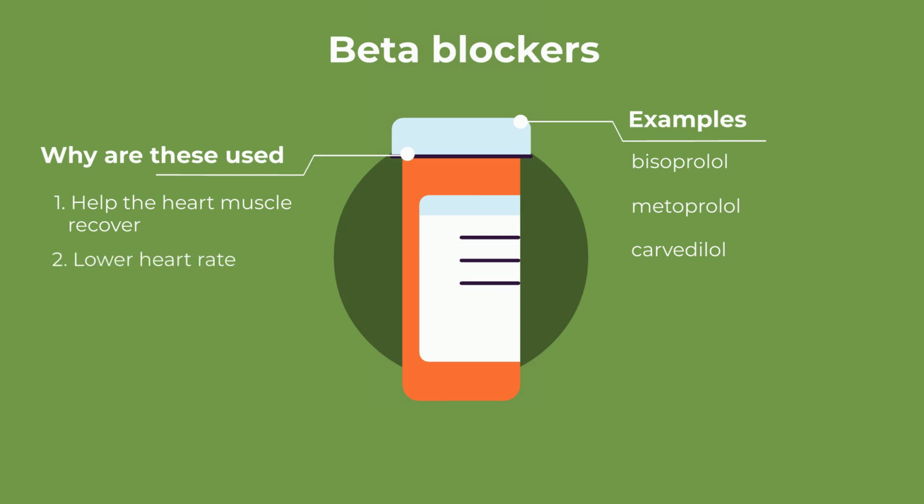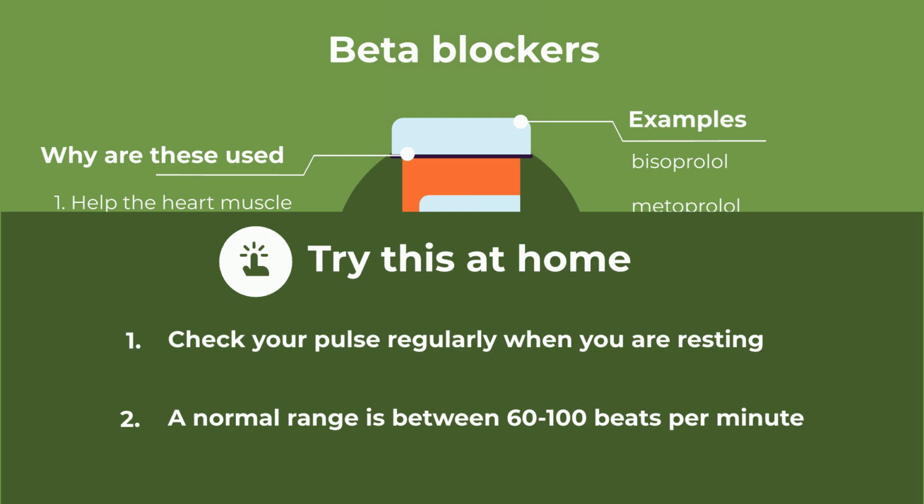2. They lower heart rate, also called your pulse. This allows the heart to spend more time relaxing and makes it a more efficient pump. It is good to check your pulse regularly at rest to make sure it is within a normal range. A healthy adult heart rate is 60 to 100 beats per minute. For people with coronary artery disease, we typically aim for the lower part of that healthy range, or even as low as the 50s.